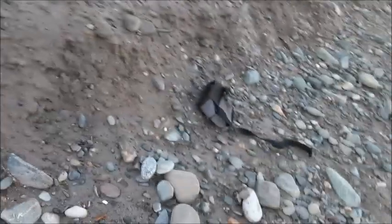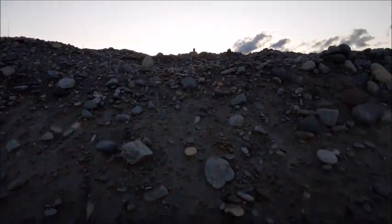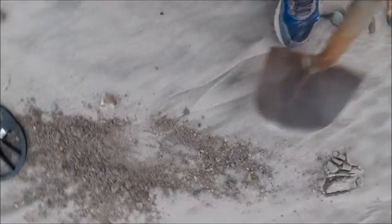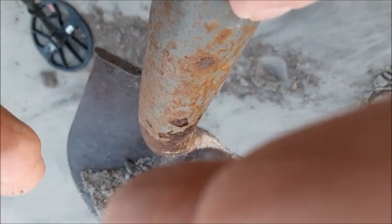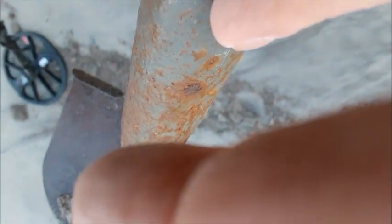Got my bag there. I don't want to lose that. My car keys. I'll be sitting here all night metal detecting. I'll have to call out a search party for me. Keep going. Boy, I'm getting pennied. Right there. Another one. Penny. I think it's a penny. Might be a dime. That's a dime. Yeah, it's a dime. Clad. Come on, silver, baby.